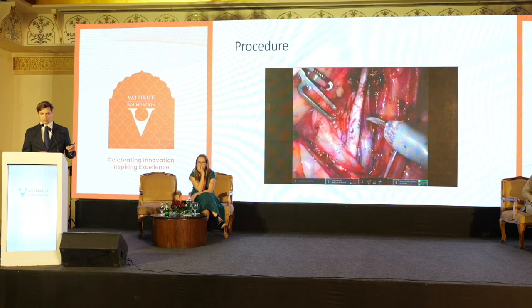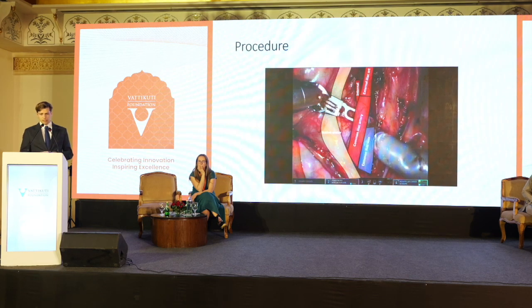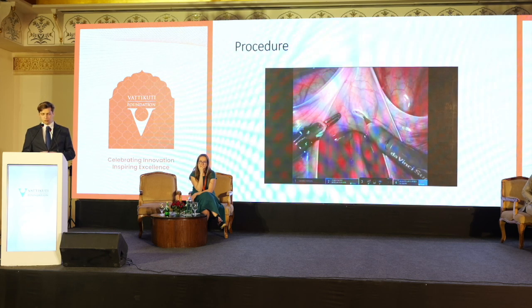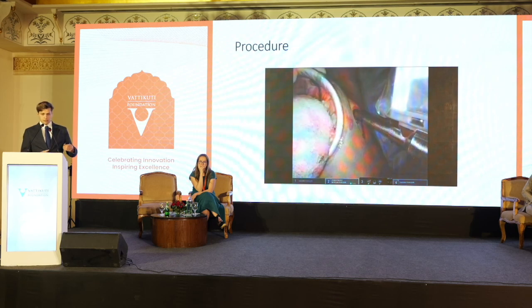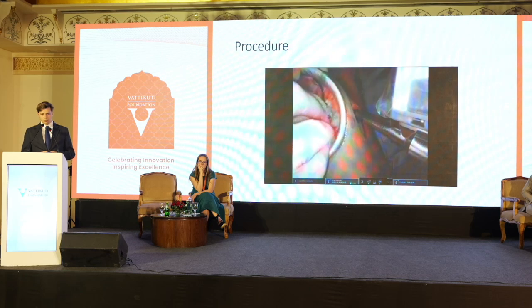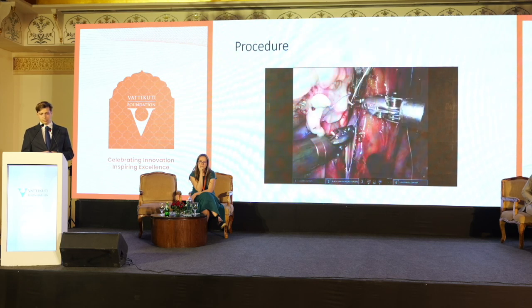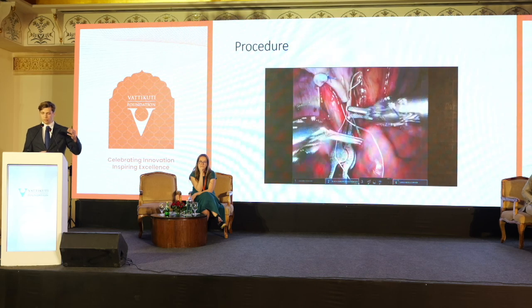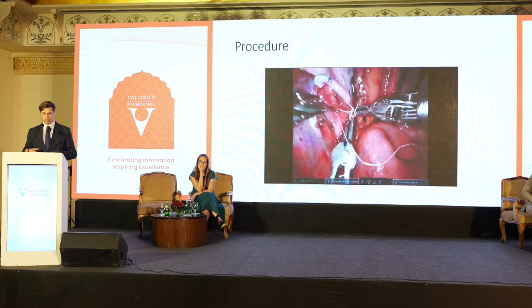For the procedure, we start with skeletonizing the iliac vessels. Then we create a retroperitoneal pocket 2 centimeters above the cecum. We make a tunnel under the spermatic cords in case of a male recipient, and we put the graft intra-abdominally. We start with the vein anastomosis. We use Gore-Tex 6.0 sutures, continuous, first to the posterior wall, then we make a knot at 6 o'clock, and then we continue with the anterior wall.